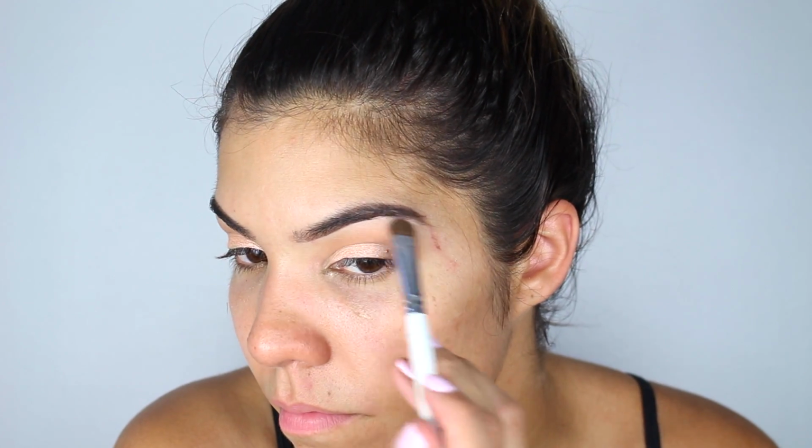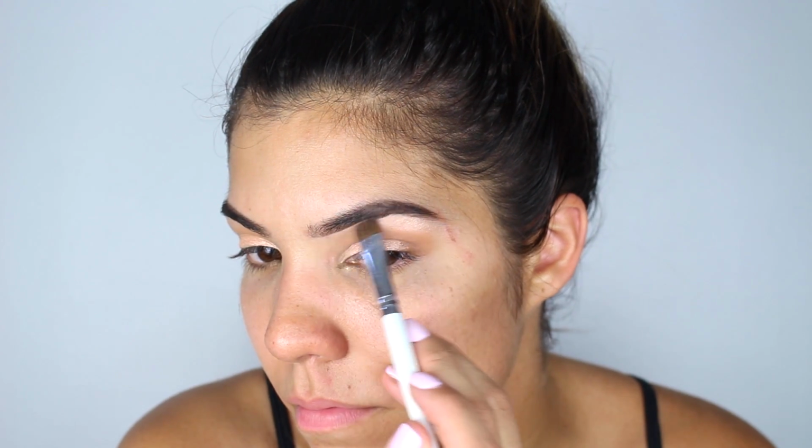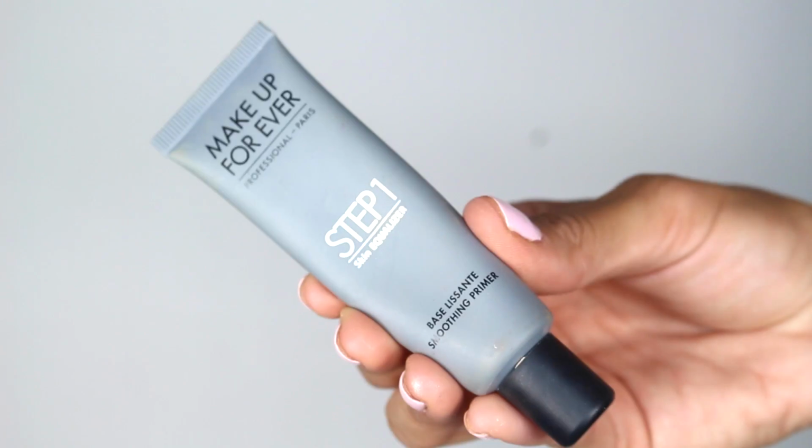I'm also using the same highlighter on my brow bone, but I'm not wetting the brush, so it's not as intense, so it kind of looks like you used two different eyeshadows, but it's not at all. Then I'm going to take some mascara and the false lashes that I spoke to you guys about in my monthly favorites, which are my Kiss number 11, and pop those on.